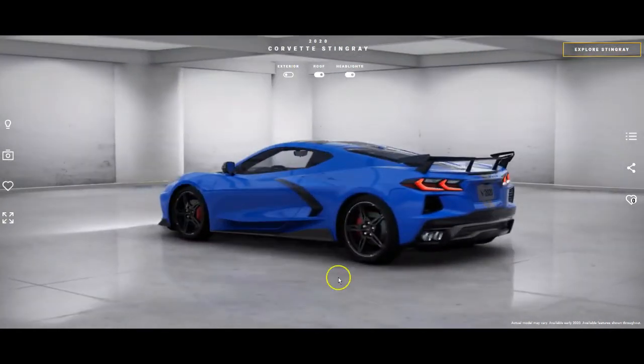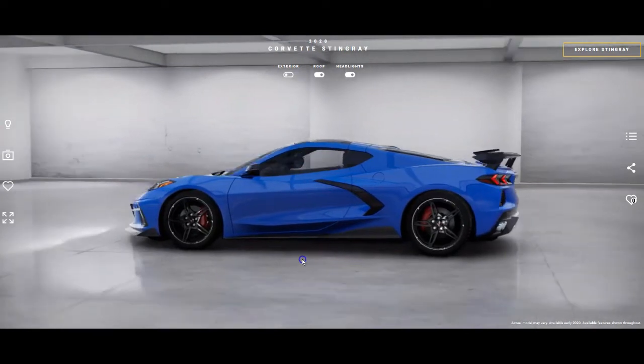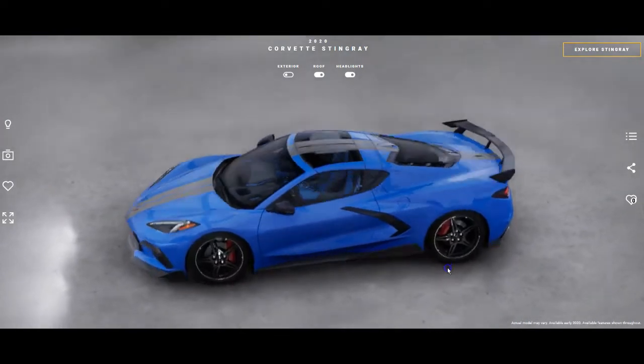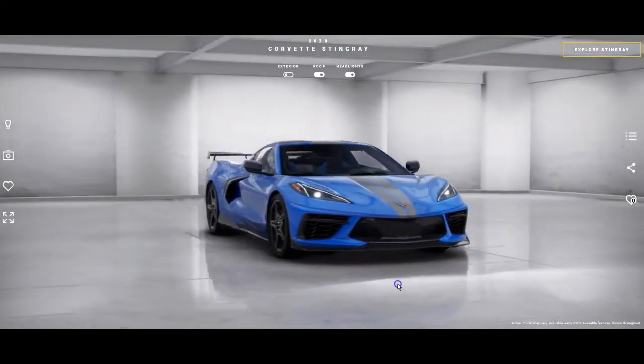Now, personally, I think the wheels, I don't know, I think the wheels could have been a bit more aggressive, I'll say, to fit the car a bit more, especially here with the wing, this high mount wing here. I think they could have done a little bit more on the wheels. All in all, though, it's still a beautiful car.